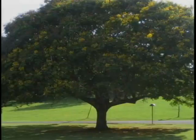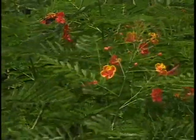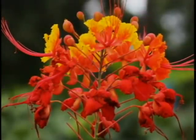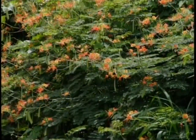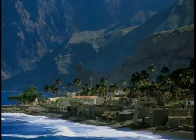From the lignum vitae tree, the tree of life, we turn our attention to a special plant that must be included in this program. It is fitting that in this year of the 50th anniversary of the independence of Barbados, that we look at the pride of Barbados, the plant that is known around the world by this name and is associated with Barbados. The origin of the plant was in Africa, in the areas of Oyo, that is southwestern Nigeria, and into Togo. But they came to Barbados via the Cape Verde Islands off the west coast of Africa.